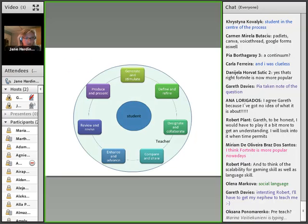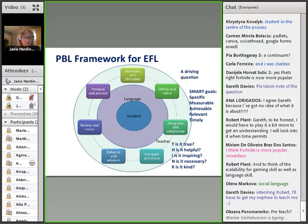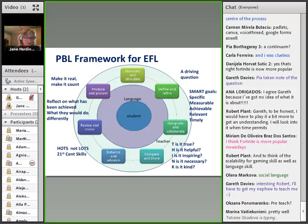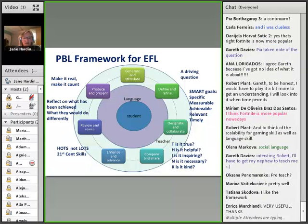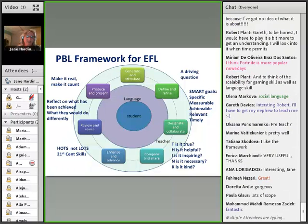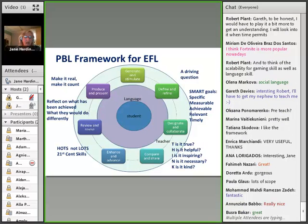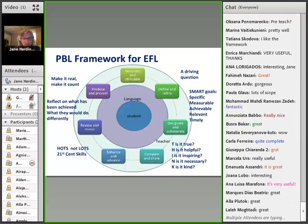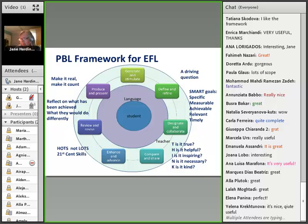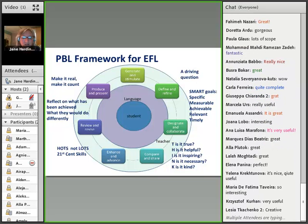I'm going to just show you the final with all the questions on as well. Oh, I think that's it. That's putting everything together. So this is our PBL framework for EFL. What do you think? And I think you're going, oh, it's far too much to do. Lots of scope. I think PBL makes complete pedagogic sense, as I've said. Is PBL suitable for EFL?